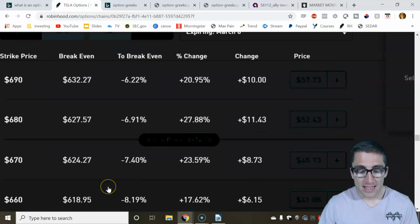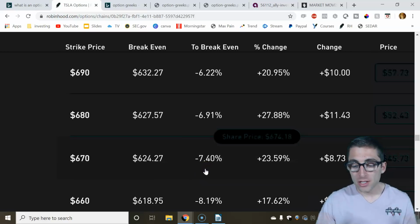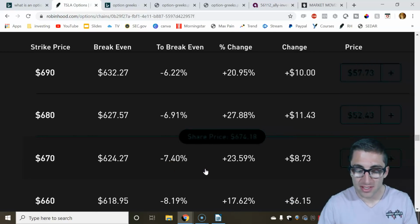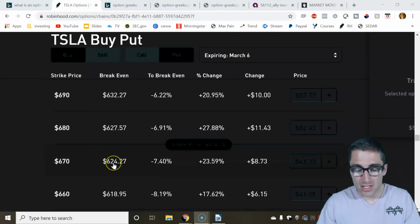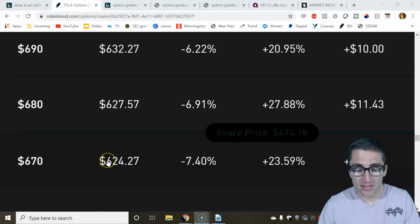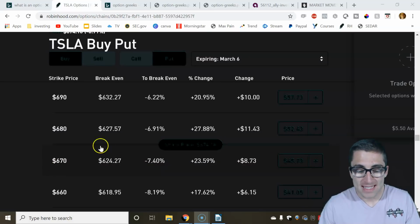But here's the thing, guys. If you get that 7% move tomorrow and you still have time on the option, you're going to be making money instead of breaking even. So I don't even care what these break-even numbers are. I think it's kind of stupid that Robinhood puts them on here. What's more important is that you get the move before expiration. You know, this percentage break-even point just gives you a gauge of how much it really needs to move. And just from a number perspective, we have to hit $624 to break even once we buy this put. So that is the number in my head that the price needs to move to.